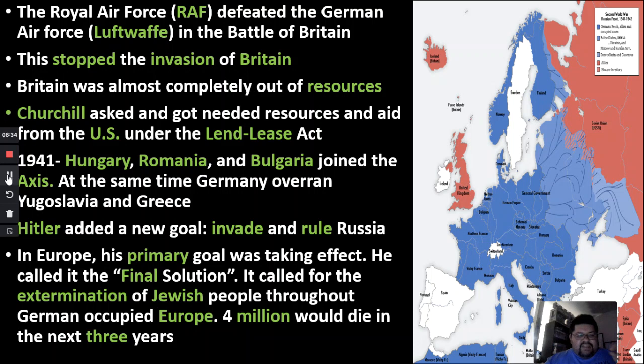It basically is the extermination of the Jewish people throughout Europe. Everywhere that the Germans have taken control in Europe, they're going to execute those Jewish people. So again, everywhere you see in blue, those Jewish people are rounded up and going to be executed.